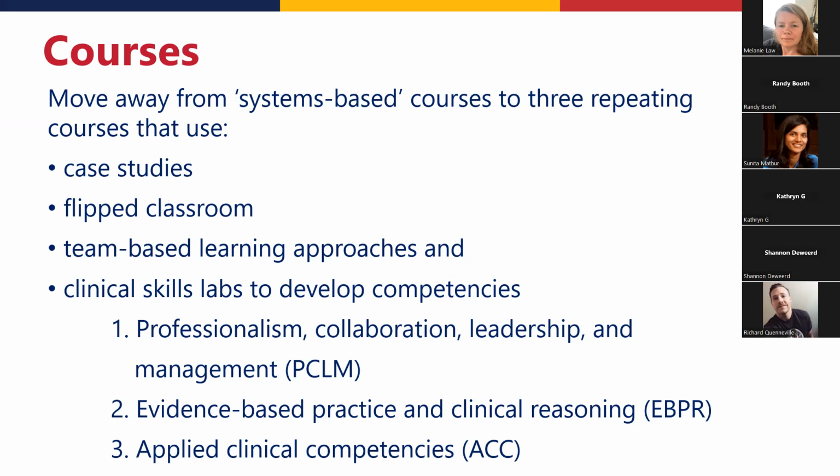The first of the 3 courses covers 4 physiotherapy competency domains: professionalism, collaboration, leadership and management, what we refer to as PCLM for short. In PCLM, learners will gain foundational knowledge and competencies related to the Canadian healthcare systems, leadership, interprofessional practice, individual practice management, professionalism, humanism, and cultural humility.